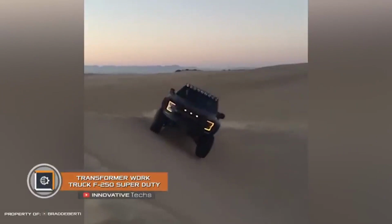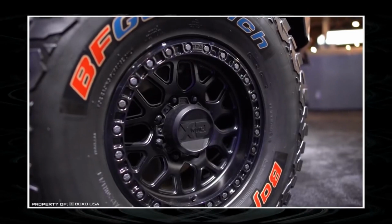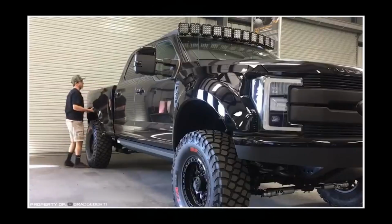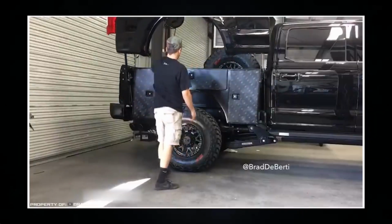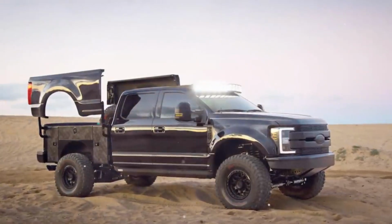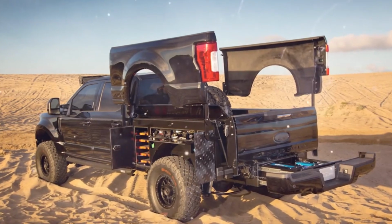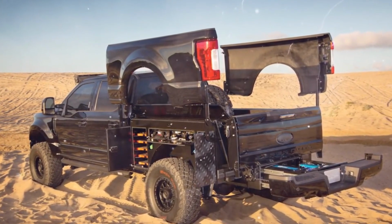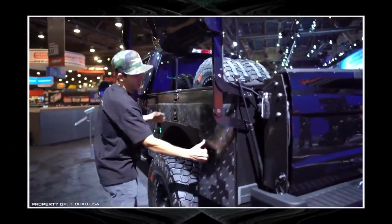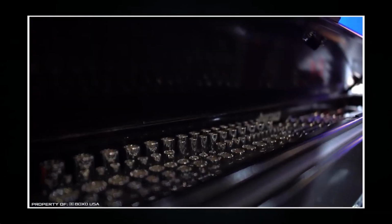Transformer Work Truck F-250 Super Duty. What does a car mechanic's dream transport look like? According to DeBerti Design, it should look like a Ford F-250 Super Duty pickup truck. Of course, its original form features just a powerful American car. However, they worked on it really hard and managed to turn it into a workhorse. The rear body panels are movable and conceal tool cabinets underneath. They store a variety of devices for car maintenance. Hidden equipment niches are everywhere, in the front and rear bumpers, in the lower part of the cargo area, etc.